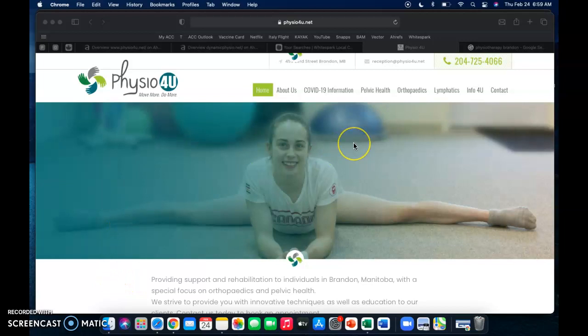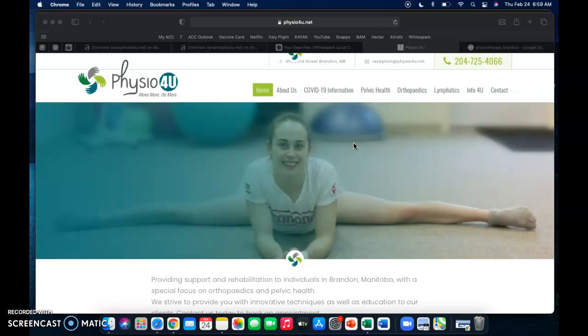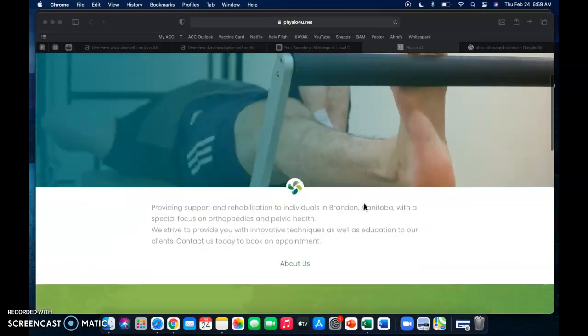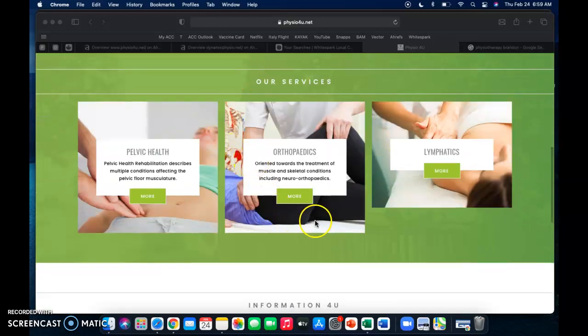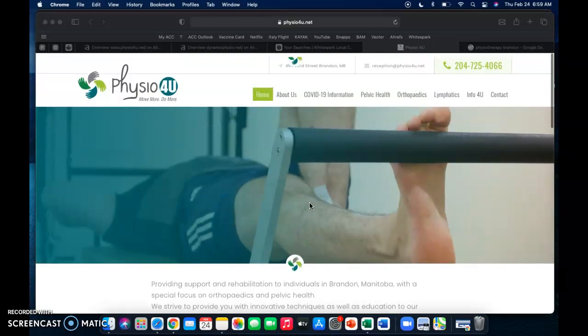So I'm going to go over three things today. First is going to be content, and then backlinks, and then citations. So to start with content, Google likes around the 1500 to 2000 word range for the homepage, and you guys are maybe at 200-ish, 300 kind of thing.